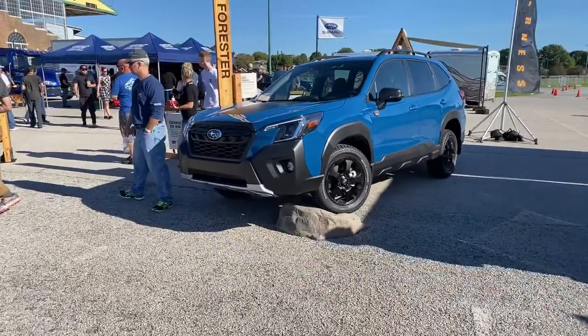So we are scheduled to actually review this thing in October. We're going to take it out to a special undisclosed area. We're not getting it on our off-road course yet, though. That is coming later. Right now, we just get to take a quick look at it, and I did steal the keys. So let's take a look inside, shall we?